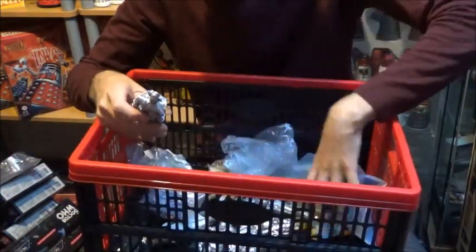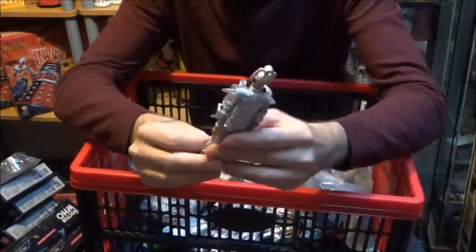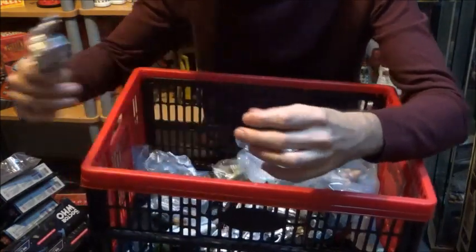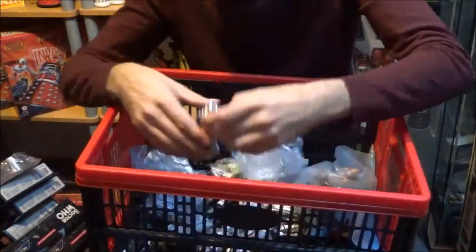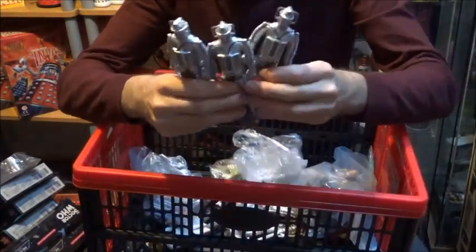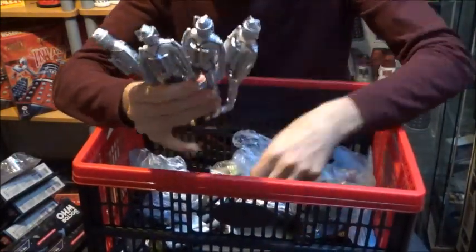I was talking earlier about the Cybermen. Here's one 10th Planet Cyberman that's obviously been saved. I haven't sold that one, so there's one of those to add. But the Tomb Cybermen, I've got quite a few in here, like I mentioned earlier. So here's 2 of them. There's another one. There's another one. That makes 4. And we're still going here.